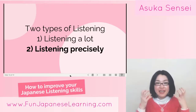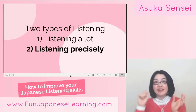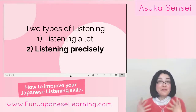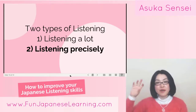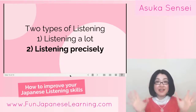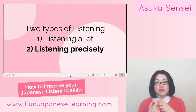Maybe when you hear it, you understand the meaning. But when you write it down, each hiragana or katakana, or if you are intermediate or advanced level, you can use kanji, you may find, oh, I don't understand this part or this bit. It's very difficult to pick up this sound. Maybe you can understand the meaning of the whole conversation vaguely, but when you get into the details, you find you need to catch these kinds of sounds.